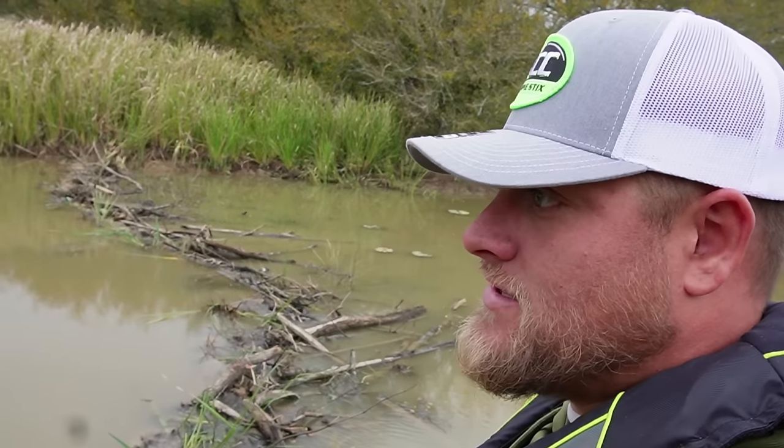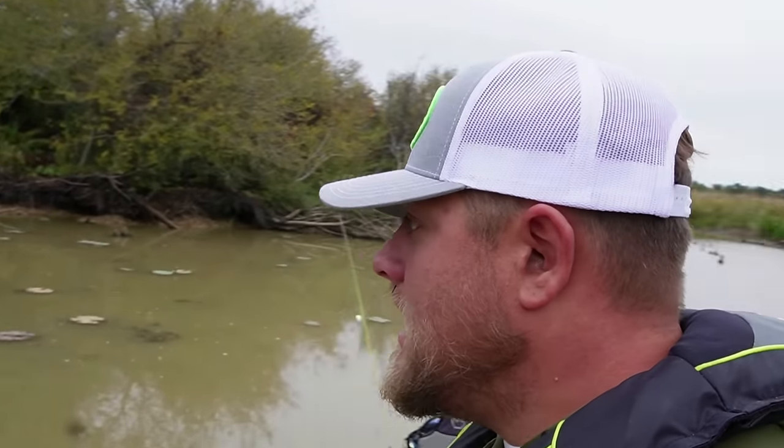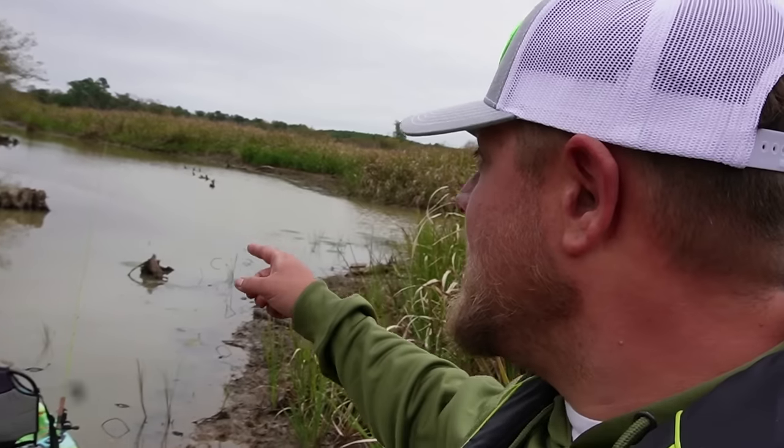And most bait fish can't really get past it at all. This right here is crazy to me. I've never seen anything like this, guys. And you know what? I actually thought to myself, I'm going to turn around. I'm not going to go past this beaver dam. I don't know what's up there or whatever, but you know what? I'm glad I did, because I caught all my fish about 20 to 25 yards right past the beaver dam.